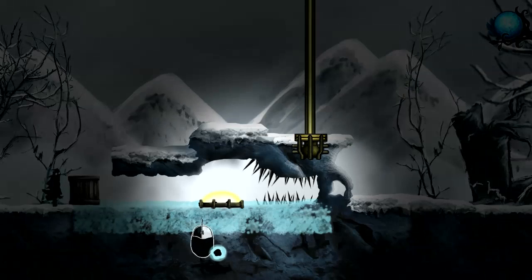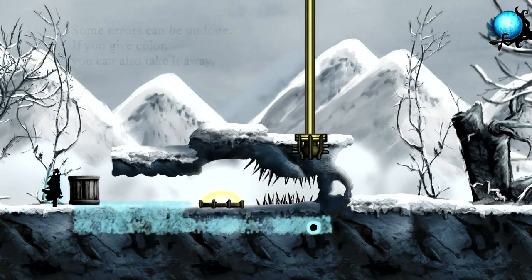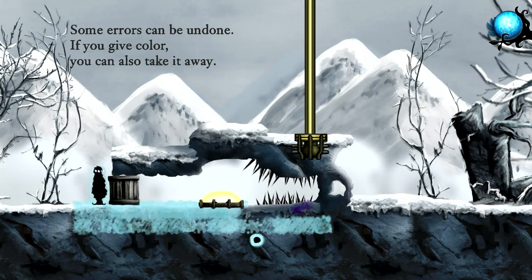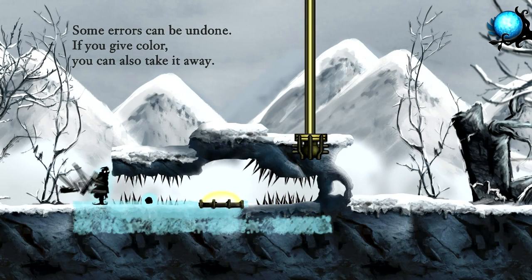Well, I guess that's a strange tutorialization moment as well. What is this now? We can do a purple streak? Oh, to remove the ice, I get it. So we want to be slippery until this point, and then we don't want slippery anymore. Why did that happen? You gonna crush? There it is.